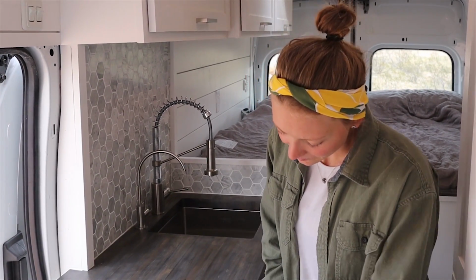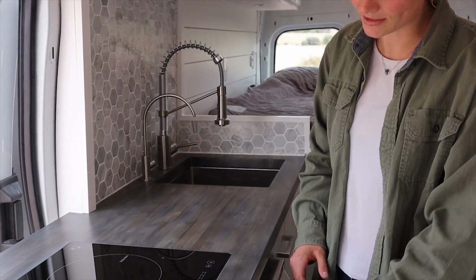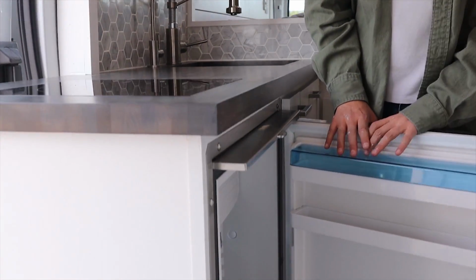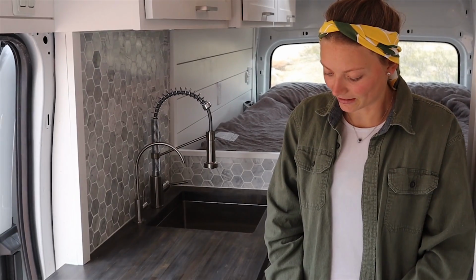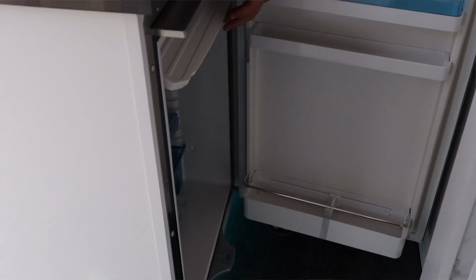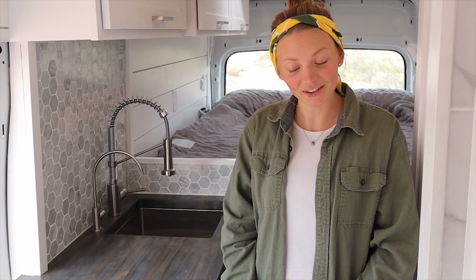And then right below it, we have actually the same fridge that we have in our own van. That is the Nomad CRX 100. It is, I think, about a 3 cubic feet fridge. It's been plenty of space for us, and we absolutely love it. It has a little freezer up above, totally suitable for a few pints of ice cream.